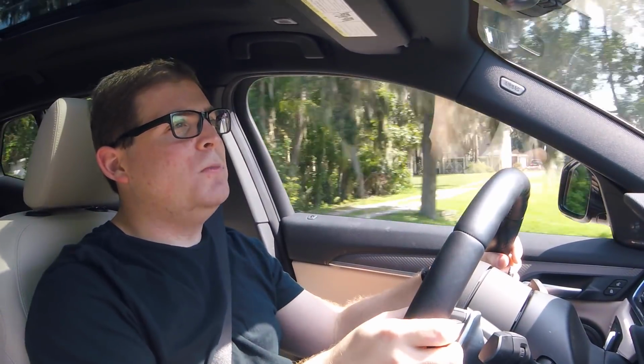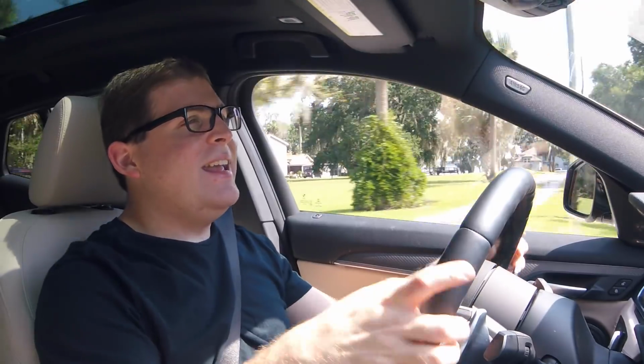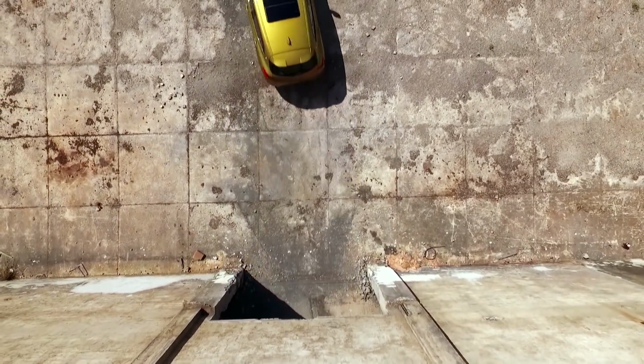It's already a very uncomfortable car and pretty loud too. There's a lot of road noise coming from those big 20-inch wheels. It's very loud, especially on the highway in this car. It's just not very pleasant and not very quiet, so definitely don't go for that Sport suspension.